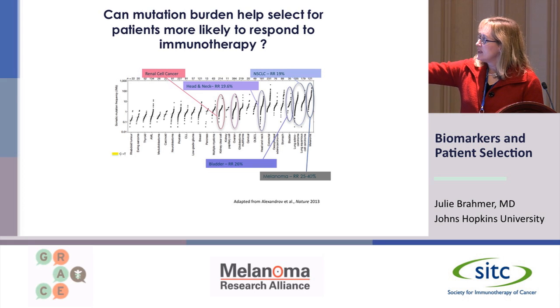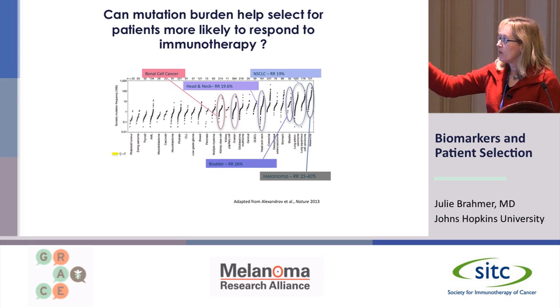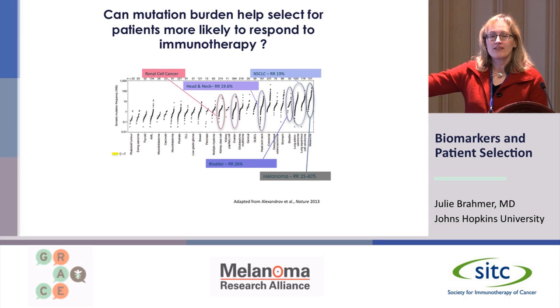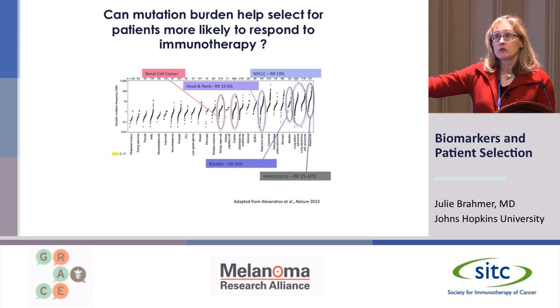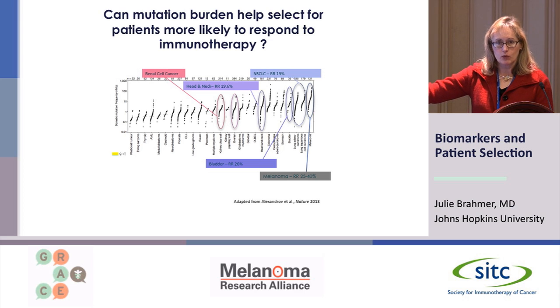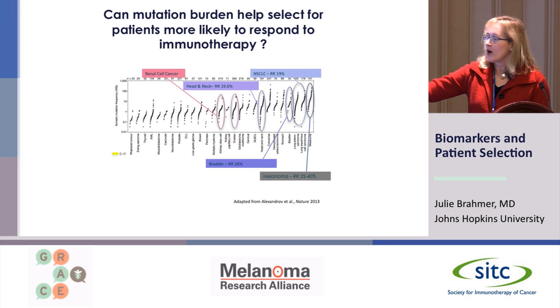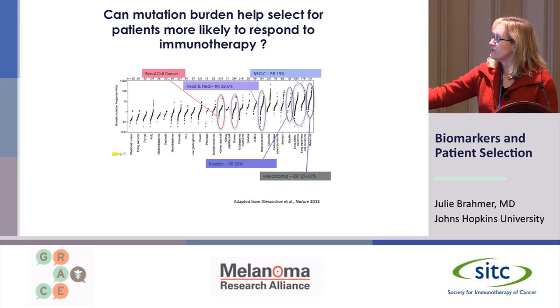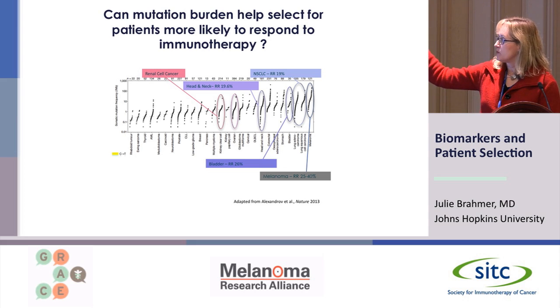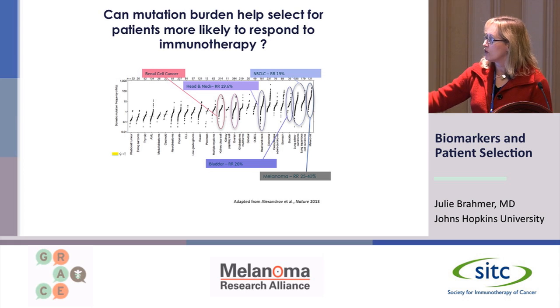As you can see here, those cancers right now that we know are responding to PD-1 or PD-L1 antibodies are on this far right side. Melanoma is one of the tumors that has the highest mutation burden, okay? That's one of the reasons why we think immunotherapy works so well in patients with melanoma. Lung cancer is the next highest, but there's a wide variety.